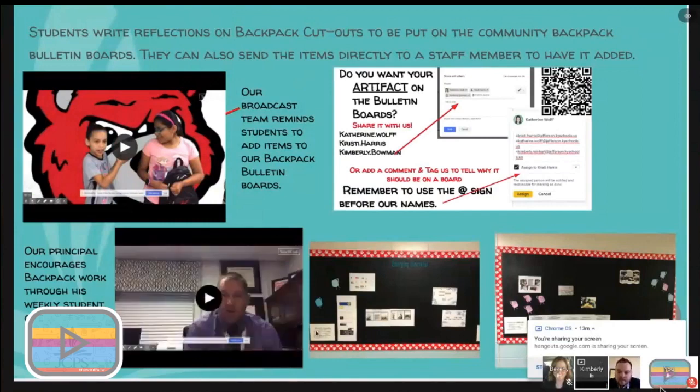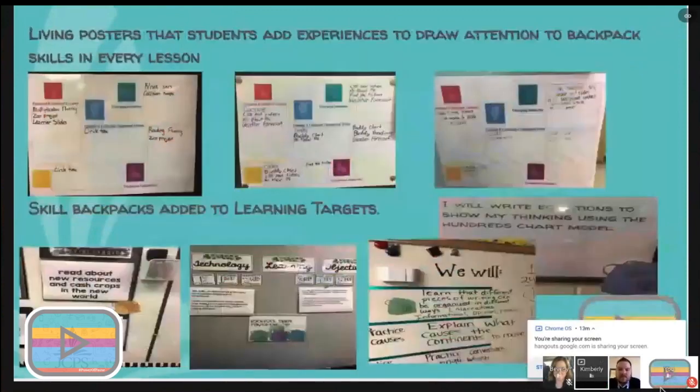And so you can see this is a picture of our bulletin boards as they are now. We're hoping to get them completely filled up. And in November on Gold Day, we are going to be doing a high quality student work protocol on the work that we've been putting on the backpack or on the bulletin boards. Very good. So another thing that we charge the students with, we just want them talking backpack skills all the time and thinking about what they're doing.